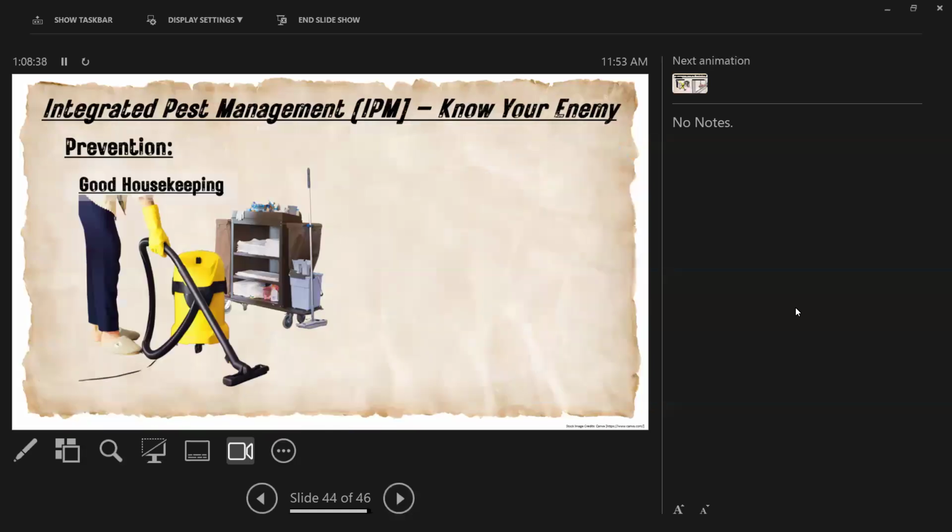Other prevention, there's also habits in terms of policies that we as museum professionals enact, like good housekeeping, making sure that our museums are clean and that there's little to attract insects and sustain them, things like food waste or even just skin cells from guests. Try to keep everything nice and tidy and clean and try to reduce the food access they have.